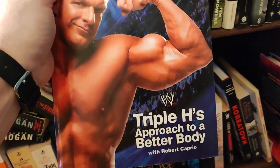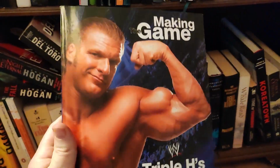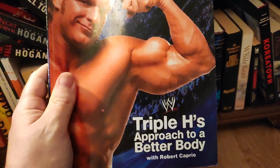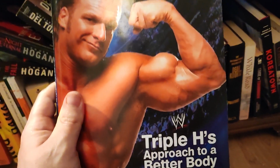And then Making the Game. Triple H's approach to a better body. Steroids not included, man. Okay, the guy juiced. That is blatantly obvious, but his advice for lifters in here is still good. It's just you won't look like that without some help, as it were.